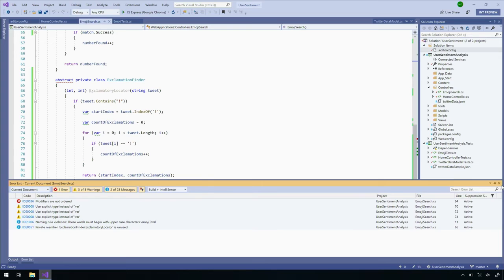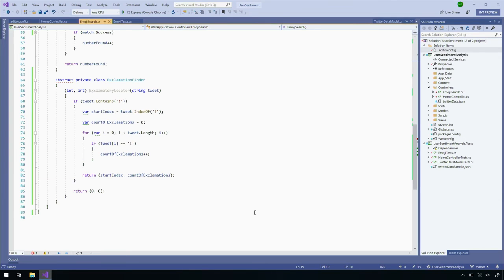And let's say I want to clean up these errors and warnings. Well, you can do that with our one-click code cleanup. And that is represented by this tiny little broom icon over here.